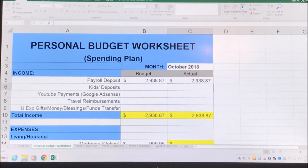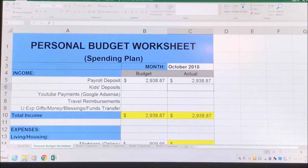Okay, you guys, so here is my October 2018 budget. I'm using the personal budget worksheet, spending plan. This I found online. I just did a Google search, and MYMT personal budget worksheet, tracking weekly expenses came up. And I downloaded this into Microsoft Excel. If you do not have Microsoft Excel, you can use this in Google Sheets.